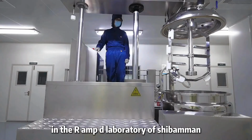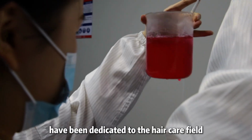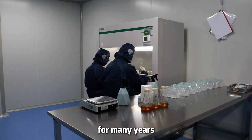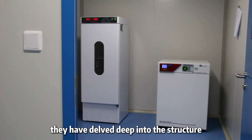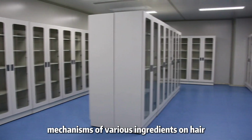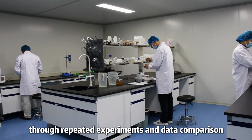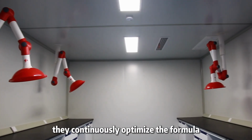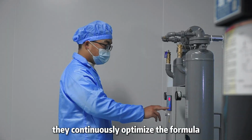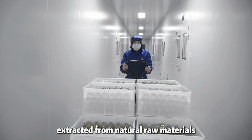In the R&D laboratory of Sipimo, a group of senior researchers have been dedicated to the hair care field for many years. They have delved deep into the structure and characteristics of hair, as well as the action mechanisms of various ingredients on hair. Through repeated experiments and data comparison, they continuously optimize the formula and precisely proportion the essences extracted from natural raw materials.